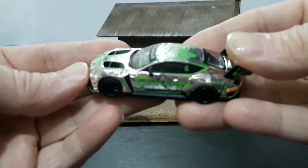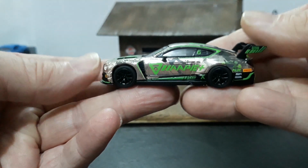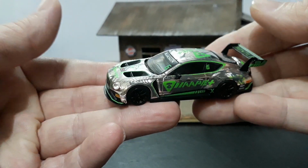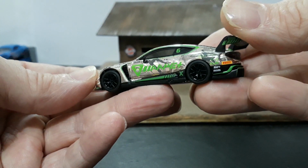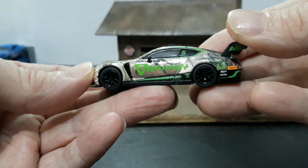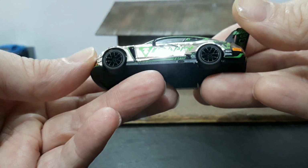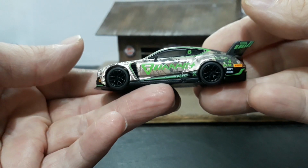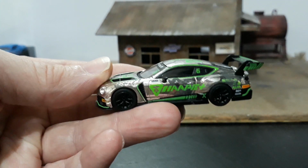So yeah, the video thankfully does do the car justice, but as I said, the pics I have on Instagram don't really do the car any justice. But as you can see, very, very reflective, just like a mirror. Very nicely done vehicle. That's why this was one that I had to get.